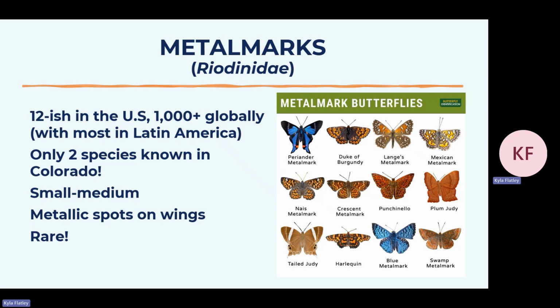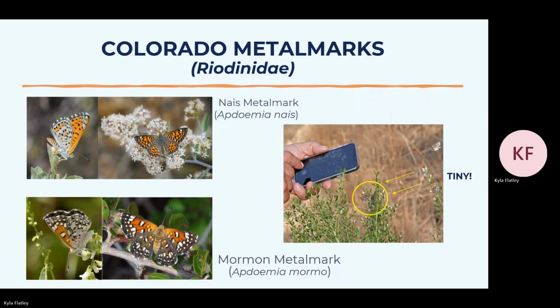Family Riodinidae, or the metalmarks, are not very common in the United States, with only 2 species found in Colorado. They are usually pretty small and are characterized by metallic spots on their wings. These are the 2 species that could possibly be seen in Colorado: the Nais metalmark and the Mormon metalmark. They are tiny but distinctive in appearance, and they are rare.